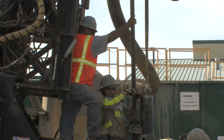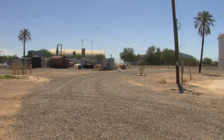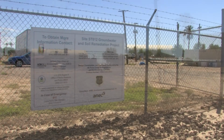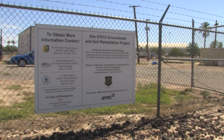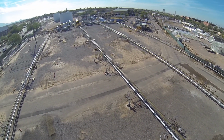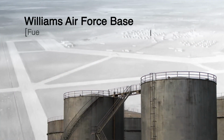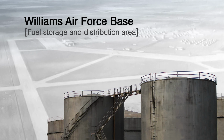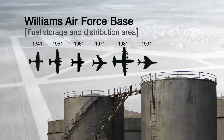needed at each installation. Until recently, engineers at the Air Force Civil Engineer Center estimated it would take hundreds of years to clean up this old fuel storage area at the former Williams Air Force Base. Known as ST012, the site is located at Sossaman Road and Ulysses Avenue. It was used as the main fuel storage and distribution location at the former base from 1941 through 1991.